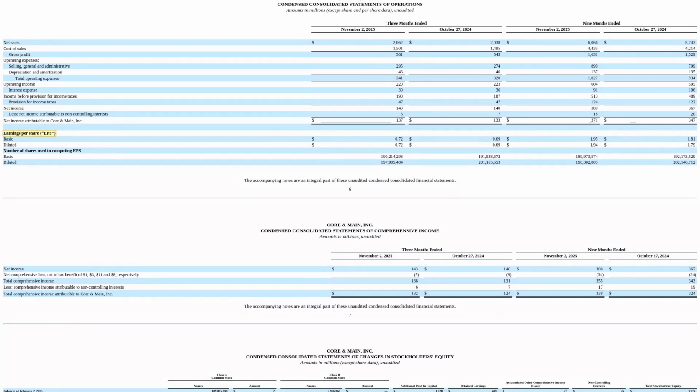For the 3 months ending the 2nd of November 2025, basic EPS was 72 cents and diluted EPS was also 72 cents. This is up from 69 cents last year. For the 9-month period, basic EPS was $1.95 and diluted EPS was $1.94.